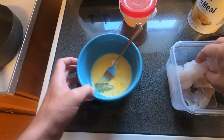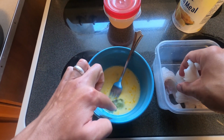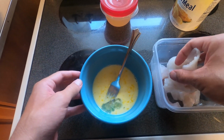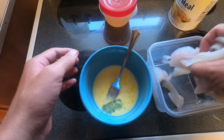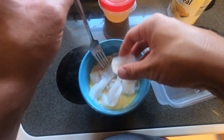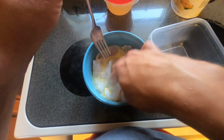So now we're ready to put them in the first mixture. We have egg wash, which is just 1 egg and some milk, just a little bit of milk. And if you're going to be doing a lot more fillets, you need more than 1 egg and some more milk. I like to go ahead and have them in here and just soak them in here, since we don't have that many. If we had more, I wouldn't put them in here that long.